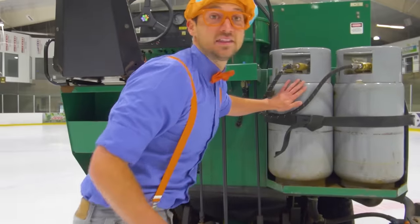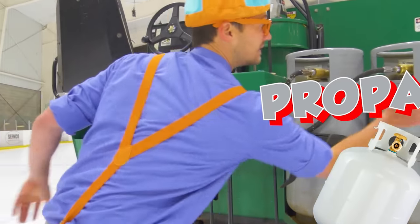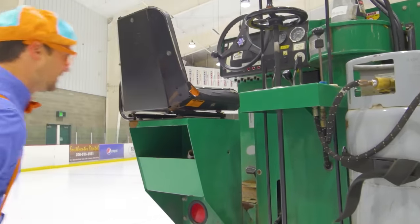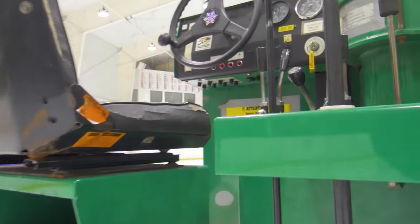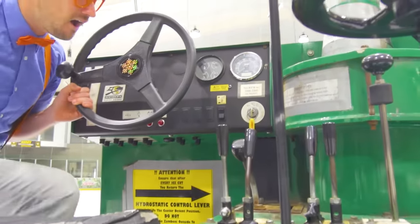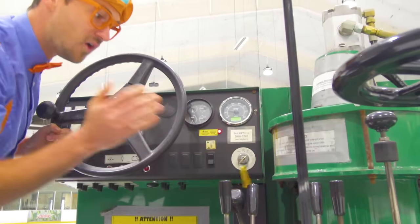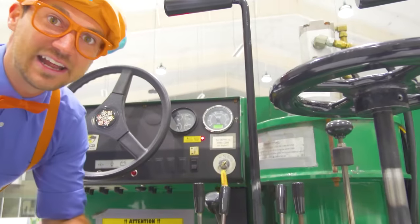I think it's time to turn on the Zamboni. See these? These are propane tanks. This is what powers the Zamboni. All right, let's fire it up. Turn on the key. Whoa! All right, check this out.